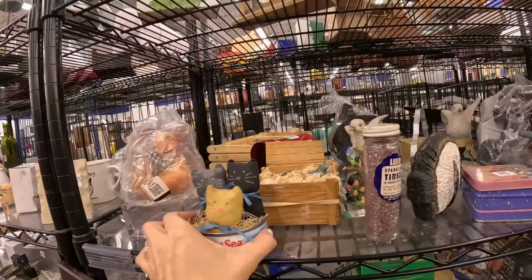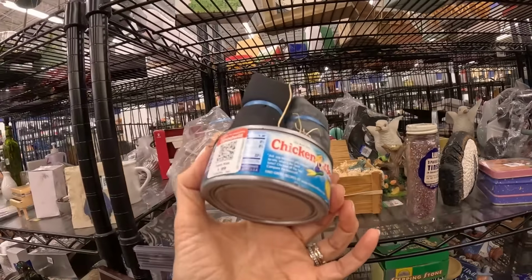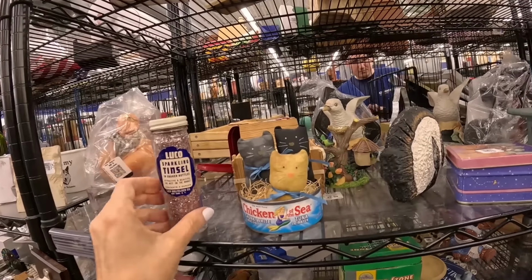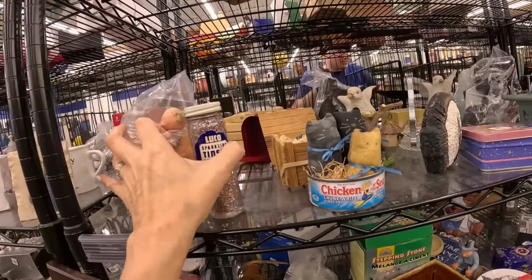Definitely taking that. Unfortunately, I have to leave the kitties behind because I don't trust the tuna can. No can do. I don't want to store that in the basement and then come down into the basement one morning and say, what smells like fish? That would not be good. All right, we're gonna take those two.